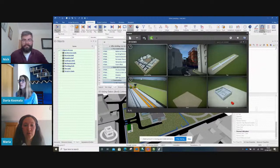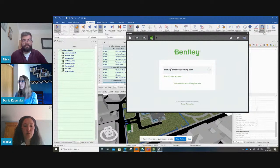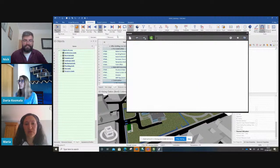When I open LumenRT, here I have the scene of the project that I worked on before. You can just open a recent one. The first time you need to select iModel Hub. And when you select it, the list of all projects that you have access to will pop up. Again, I just need to enter my credentials. I need to do that, I think, only once. I just wanted to show you. Otherwise, LumenRT will remember your recent project, and you don't need to enter it all the time.